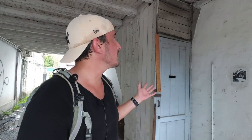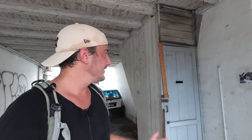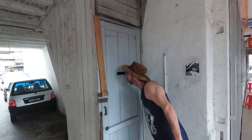There's always something you find here while walking in Kuching that you've never seen, or these cool little features that are just so unique, like this little door. Where does it go? It's a staircase, goes upstairs, but there's no sign. It's interesting. Garrett just said that he thinks it's a portal to another dimension.